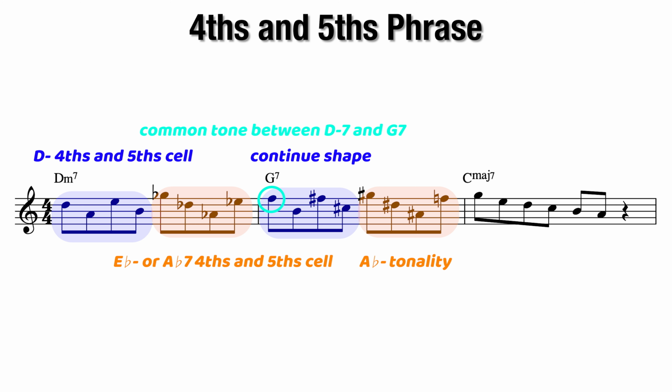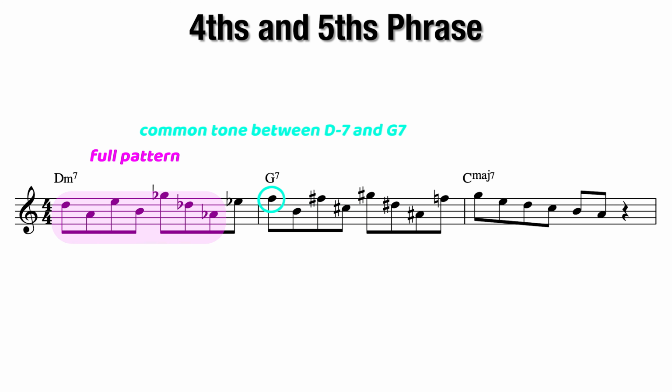So really, the pattern itself is the first seven notes. So it's a seven note pattern, and then I just push that up in different cycles from there, and then I resolve to the major chord.